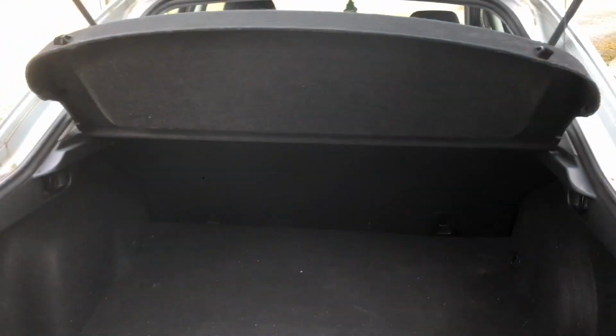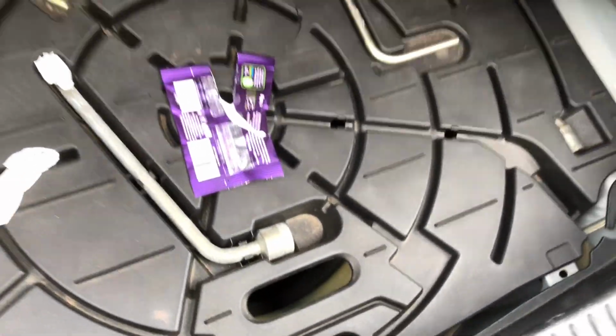What else can I show you? We've got a lovely boot. He actually cleaned it before I got there. He literally had it up on Facebook Marketplace for 20 minutes. Oh, we've got a spare tyre down there as well. Lovely. And a few wrappers.